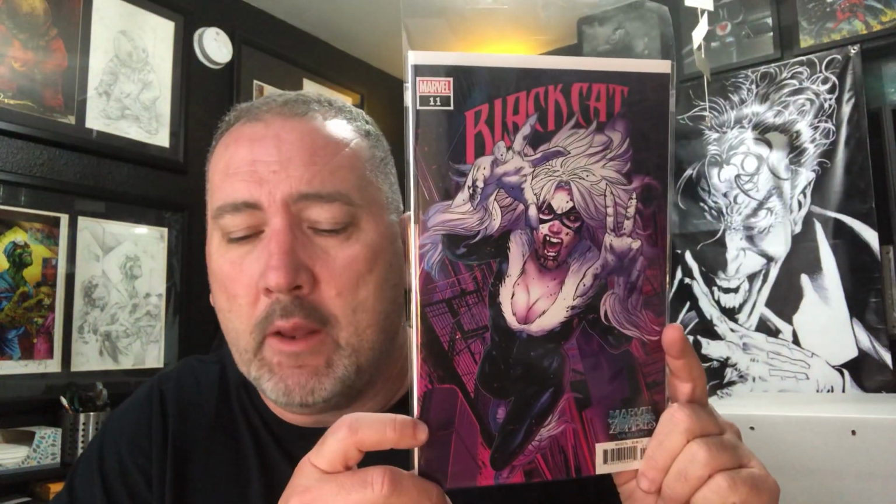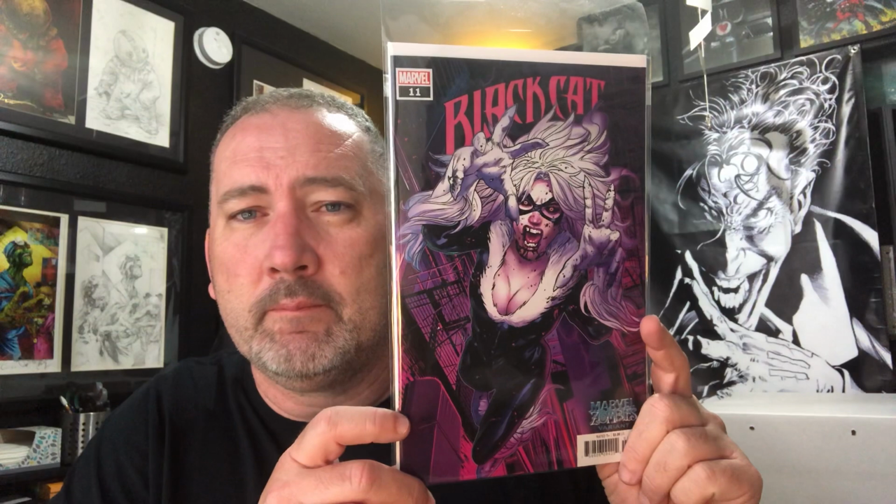First one I picked up, and it was a pretty big week. I had a little extra cash, so I was able to buy a few extra things. So the first one I picked up, Black Cat 11, I only picked up the Marvel Zombie variant. There's that right there.